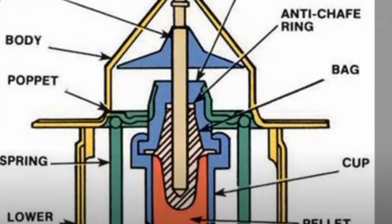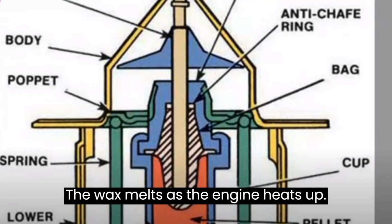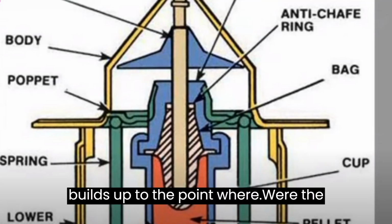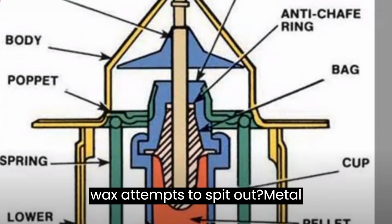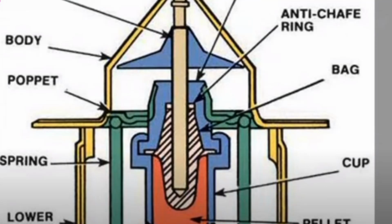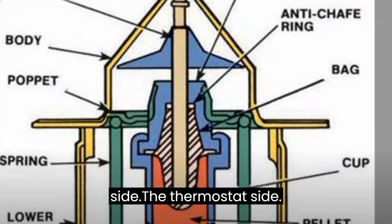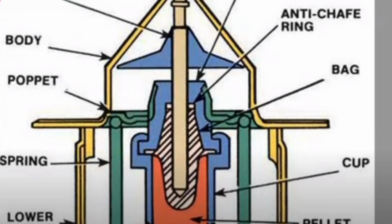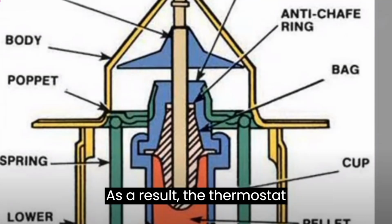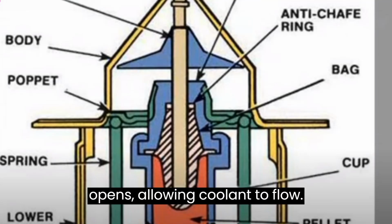When the engine is cold, a pellet pushes the skirt against a seat, preventing the flow of coolant. The wax melts as the engine heats up, and expands. The expansion pressure builds up to the point where the wax attempts to spit out the metal rod, but the rod cannot move. It is connected to a bridge on the other side, the thermostat side. Eventually, the pellet will move, overcoming the pressure of the spring. As a result, the thermostat opens, allowing coolant to flow.